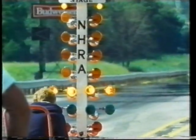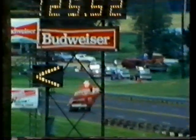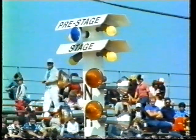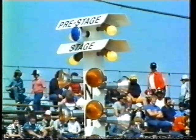Timing in drag racing is to hundredths of a second. This is necessary because the elapsed time, the time the cars take to cover the standing quarter of a mile, is so short that tiny fractions of a second can make a loser or a winner. All timing is electronic, and since hundredths of a second do count, a special system of lights known as the Christmas tree has been developed to make sure each car gets a fair start.